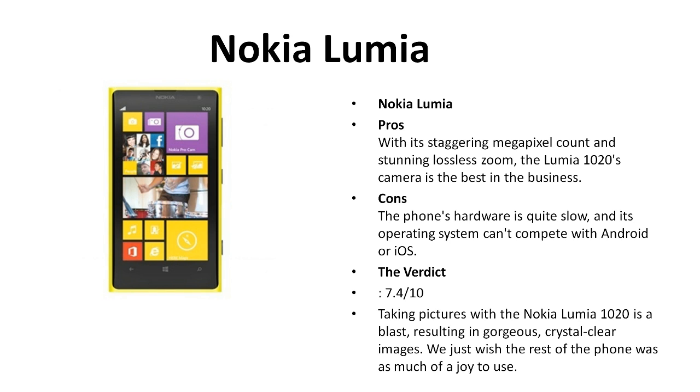Nokia Lumia. Pros: with its staggering megapixel count and stunning lossless zoom, the Lumia 1020's camera is the best in the business. Cons: the phone's hardware is quite slow and its operating system can't compete with Android or iOS.